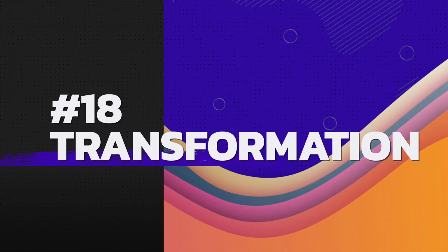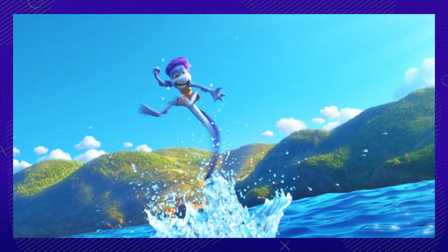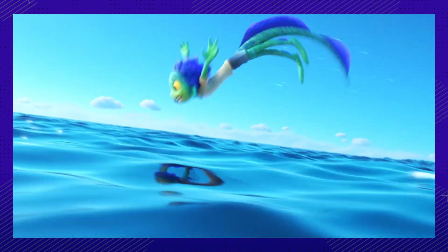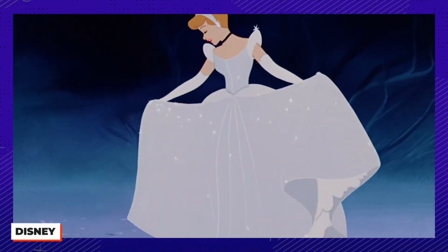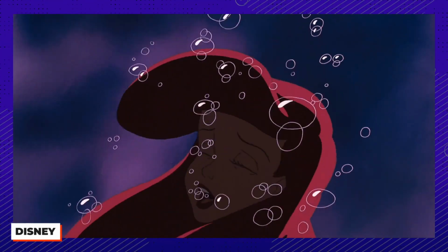Number 18. The hand-drawn animators were cheating all along. The transformation in Luca was done in full view of the audience, one scale at a time. This is very different from Disney's hand-drawn transformations, like Cinderella and The Little Mermaid, which relied on bright glowing lights and silhouettes to disguise the transitions.